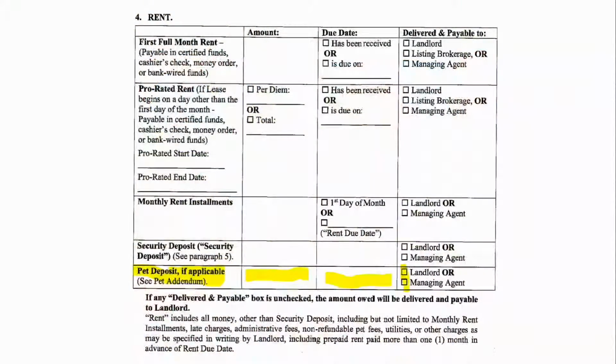Also here, sticking with the lease, there's this paragraph at the bottom, and I'm really just going to talk about the bold thing. It says, if any delivered or payable box is unchecked, the amount owed will be delivered and payable to the landlord. So sometimes if we miss stuff, it just denotes that that's going to happen.